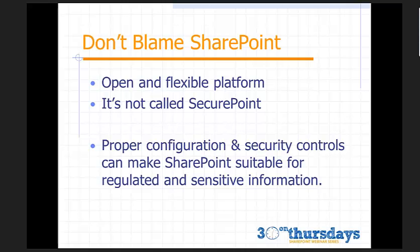The second bullet there: it's not called SecurePoint, it's called SharePoint. The basic notion of it is to make things available. So, twofold: if you have information that you don't want to make available, it probably shouldn't be in SharePoint. It should probably be locked up, highly secured and physically isolated somewhere. If you have sensitive or regulated information that you have to make available, SharePoint, when properly secured, can be suitable for those use cases.